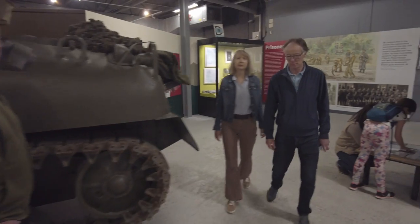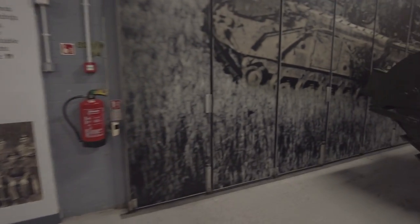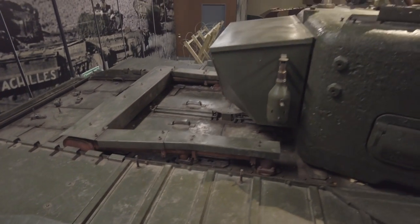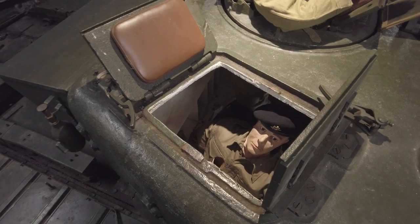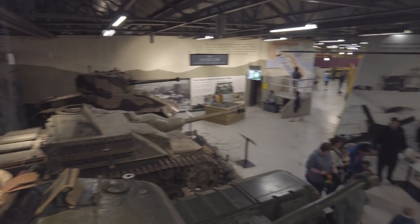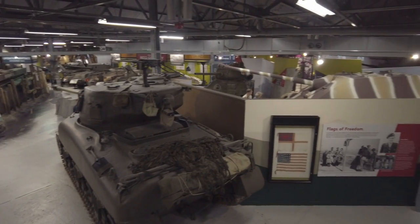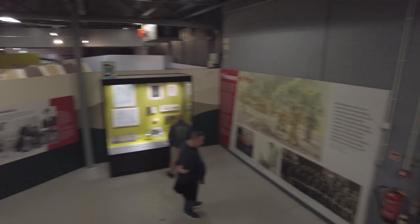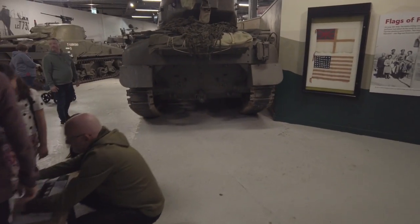Let's head up there, get some better views. Alright, there we go. Top of a Churchill. That's Stug. Oh yeah. Very cool. It's nice to see down on a tank for a change.